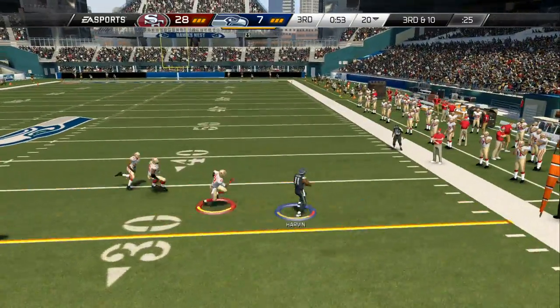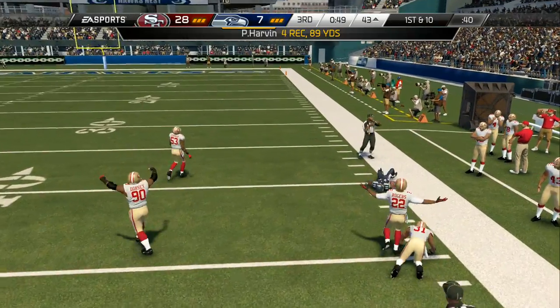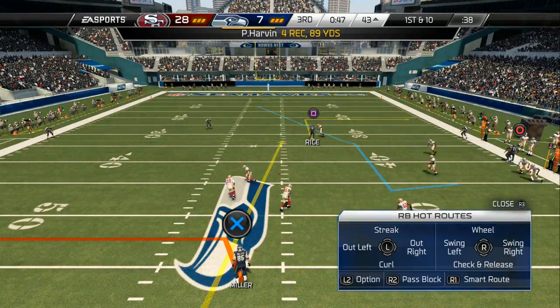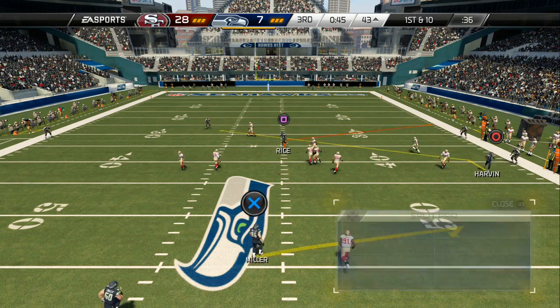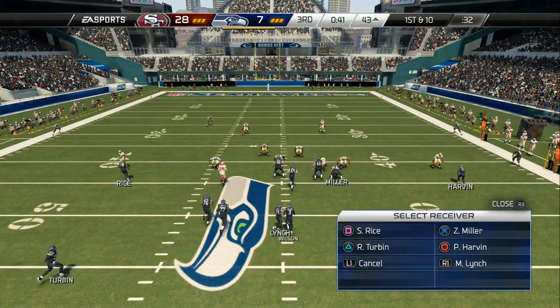Looking for an open receiver on the right. And he makes the catch just past the first down marker. You pick up first downs against the defense, they will get tired. That time, nice job by the offense getting the first down, even though they're losing here in the game.